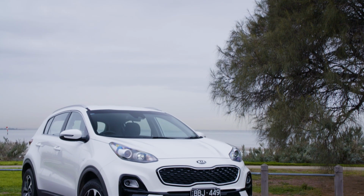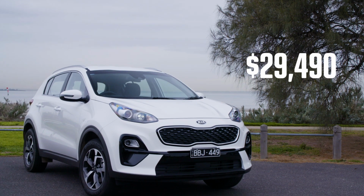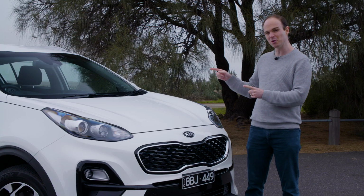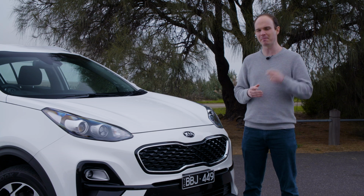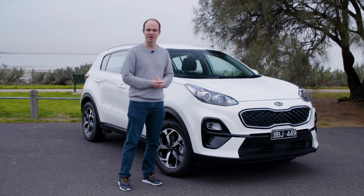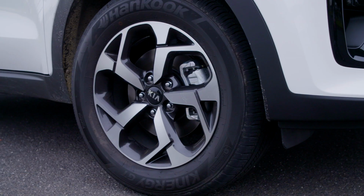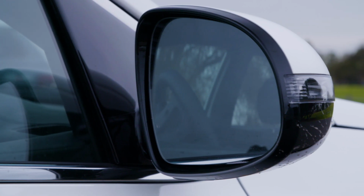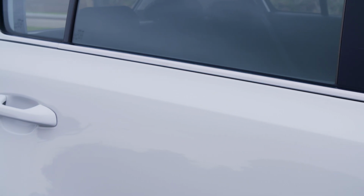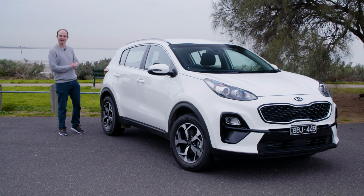Now, this is the base model Sportage S, which starts at $29,490 RRP, which is pretty sharp for a mid-size SUV. However, there's also an all-new model just around the corner, so there might be deals to be had. Despite the keen price, it's not completely bare bones. We've got these 17-inch alloys, heated door mirrors, colour-coded door handles, and chrome trim like this window surround. I wouldn't say it necessarily looks like the base model.